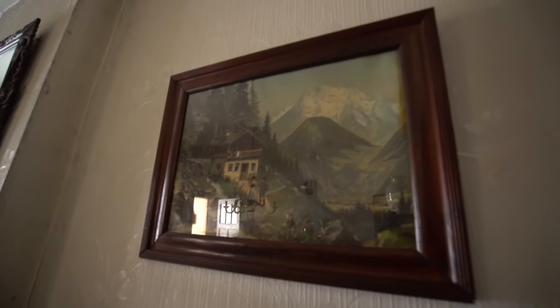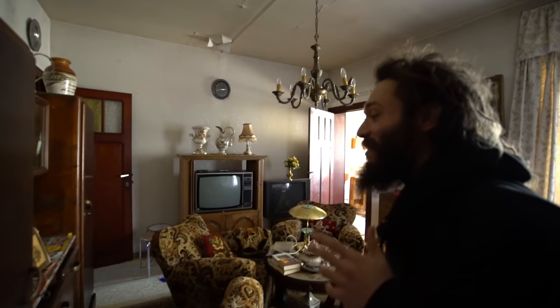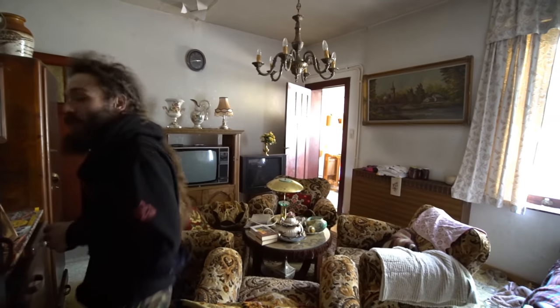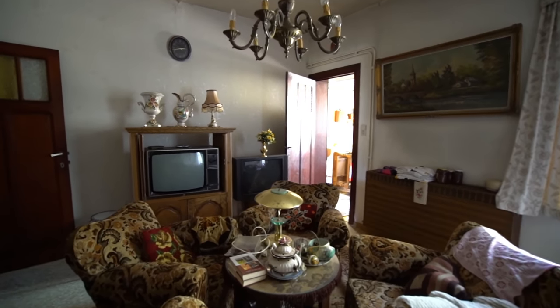Very Belgian. I think this is the most artwork, classic Belgian house yet. 100%, and I'm enjoying this a lot. This place is insane. What a beautiful lounge. What's in this little room? Basement. Food storage and a basement. No way. Should we do the basement after this floor? Yeah, let's finish this room first. Got a lot to look at in this room.